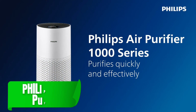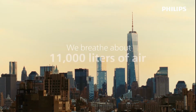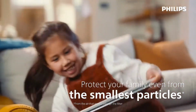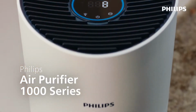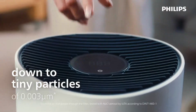Lastly, we have the Philips Air Purifier 1000 series. This purifier uses VitaShield IPS and AeroSense technology, making it particularly good at removing ultrafine particles. It's an excellent choice for those with severe allergies or respiratory issues who need high-quality filtration. The Night Sense mode dims the lights and lowers the noise for a quieter experience at night, making it a great option for bedrooms.